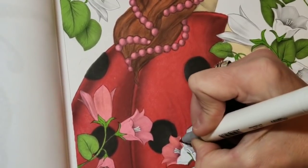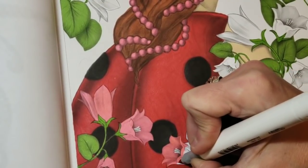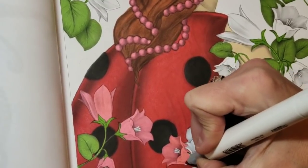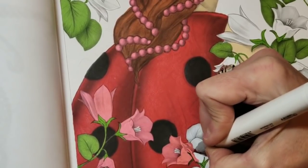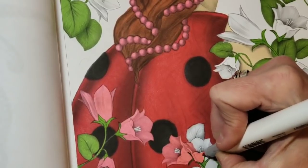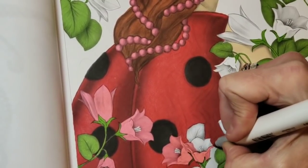I think the time will come when I am just combining all of my alcohol markers into some type of storage and using them that way. I'm not sure how I will have swatches, because I heavily rely on swatches. I mean heavily.